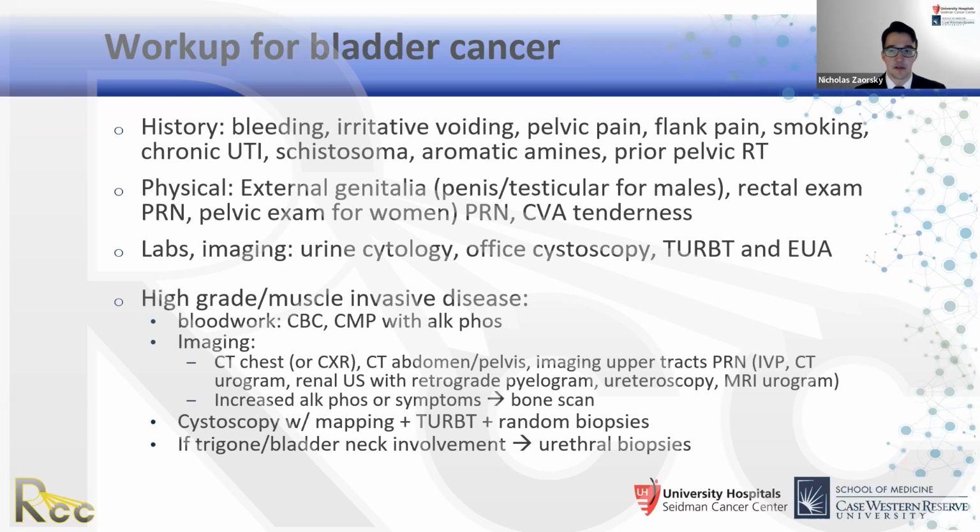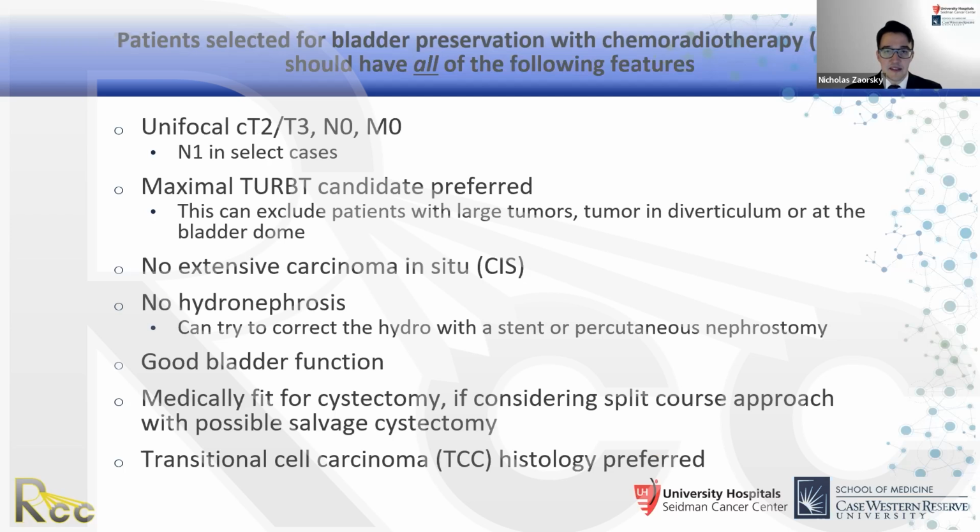For muscle invasive disease, there are typically two routes that patients may go down. They may go down the route of cystectomy, that is surgical therapy, or they may come for chemoradiotherapy or bladder preservation. So patients who are selected for bladder preservation with chemoradiotherapy should have all the following features.